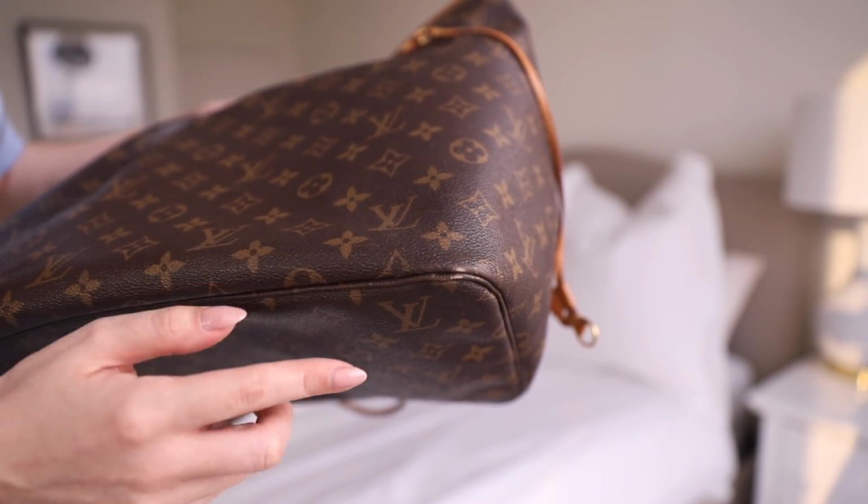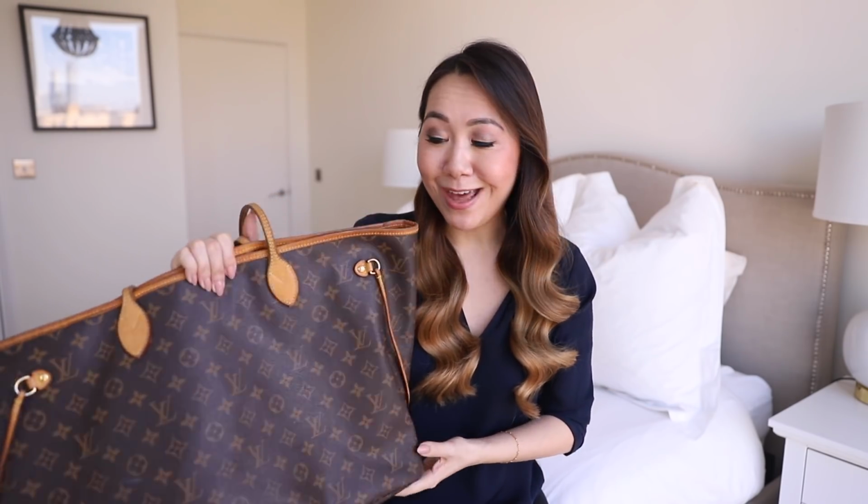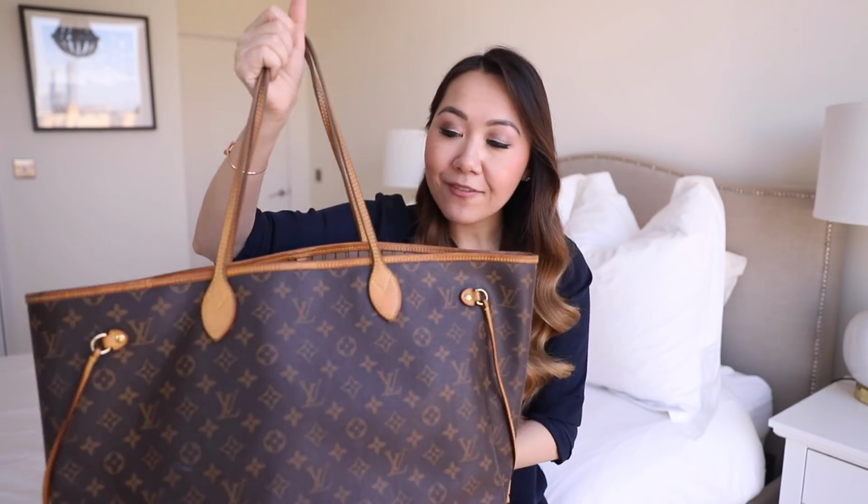It's done incredibly well. Again, wipe clean, so easy to care for. Just wipe it down if you do get anything on it. You don't have to worry about scratches or marks. And I just always love LV canvas for that reason. So if I was going to rank all of my bags, this would probably be number one in terms of durability. It's just amazing and will forever have my devotion because of how carefree it is.